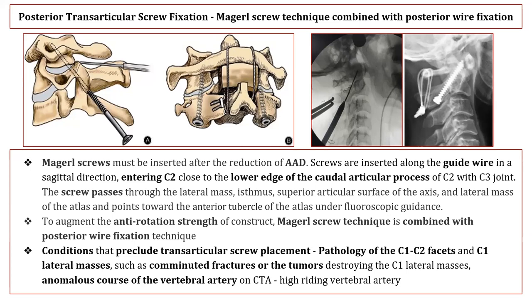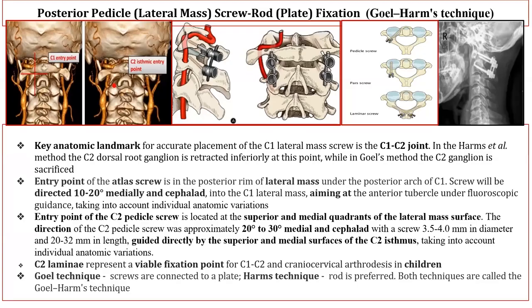Coming to the posterior pedicle lateral mass screw fixation, that's the Goel-Harms technique. The key anatomic landmark for accurate placement of the C1 lateral mass screw is the C1-C2 joint. In Harms method, the C2 dorsal root ganglion is retracted inferiorly. In Goel's method, the C2 ganglion is sacrificed. The entry point for the atlas screw is in the posterior rim of the lateral mass under the posterior arch of C1. The screw will be directed 10 to 20 degrees medially and in a cephalad direction into the C1 lateral mass, aiming at the anterior tubercle of C1 under fluoroscopic guidance, taking into account individual anatomic variations.